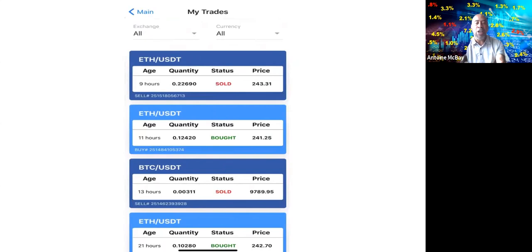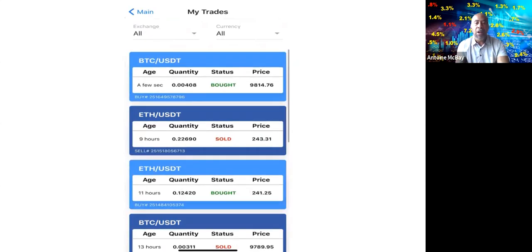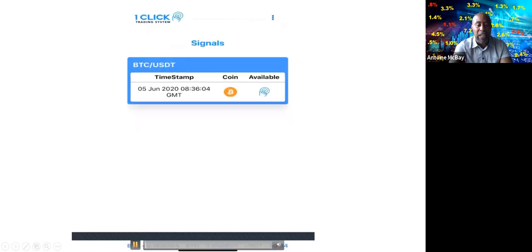In those 3 blue dots, you click on my trades, it will show you, bam, your buy price right there. And when it's time to sell and get out of Bitcoin because it looks like the market is going to go down, it happens automatic. You don't have to do anything else. You don't have to touch anything else. So let me show you how simple it is, once again, to trade crypto with one click successfully.